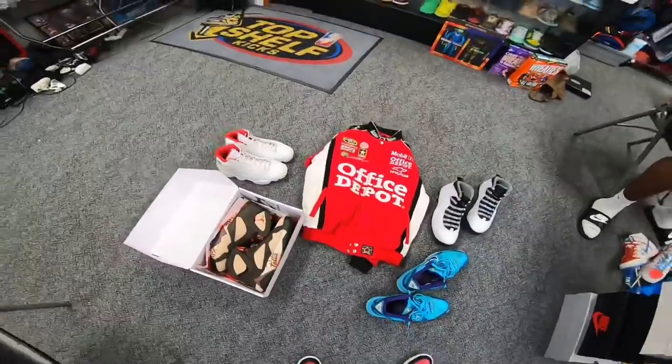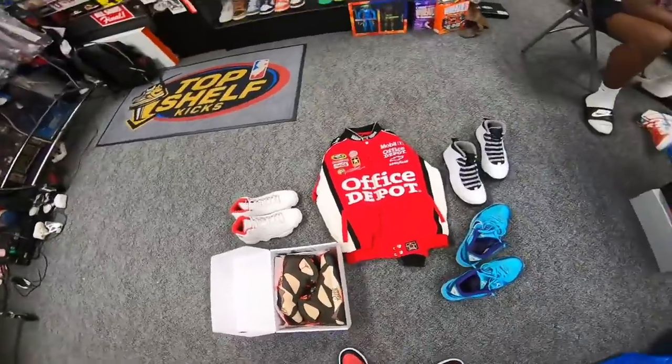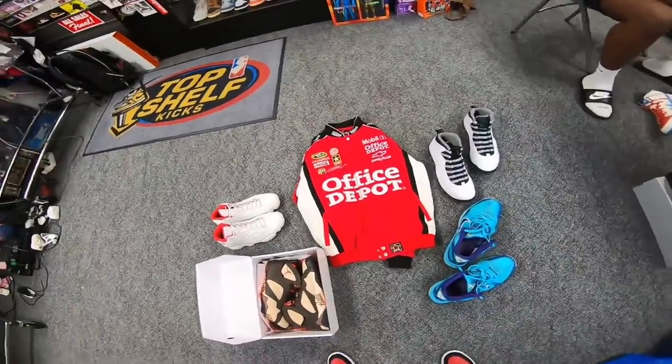Where's the black toes? Those are here. Black toe ones. Cool pair of black toe ones. We're going to get those, show those.